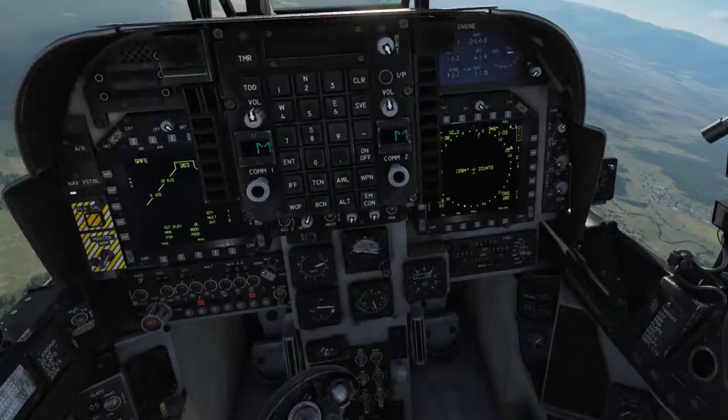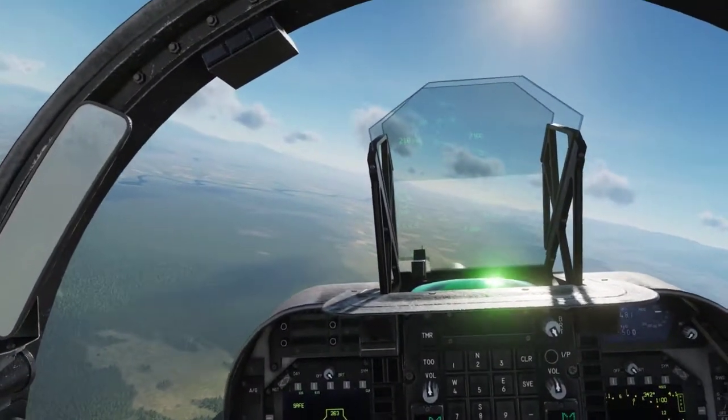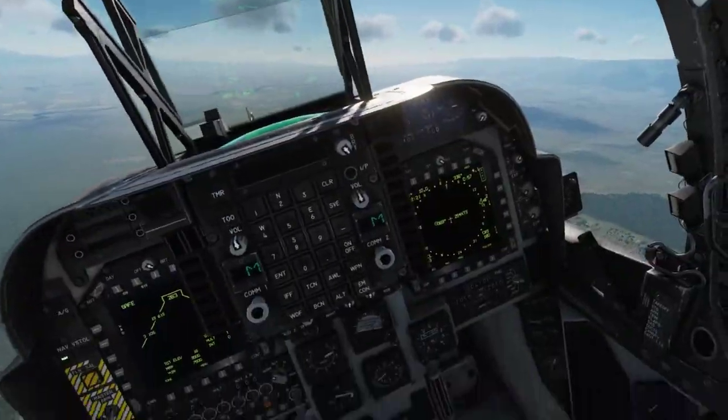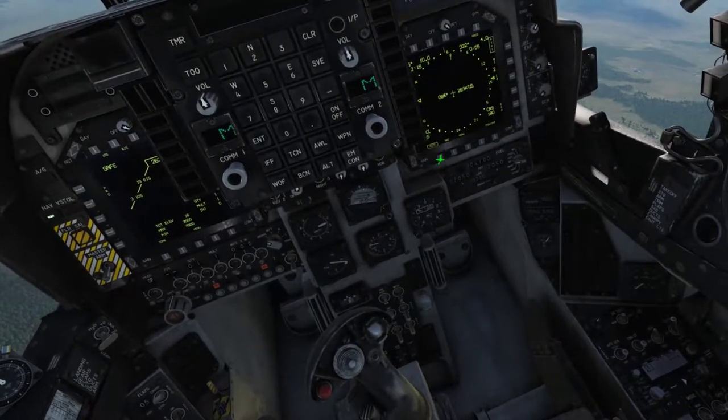You will first overfly the target and then enter the pattern, turning right. Set the appropriate map scale for the attack. You should select 25 nautical miles, auto off, with decenter prior to entering the pattern. Do it now.